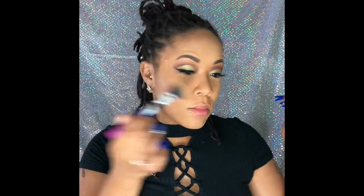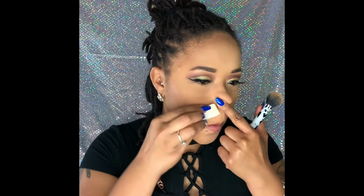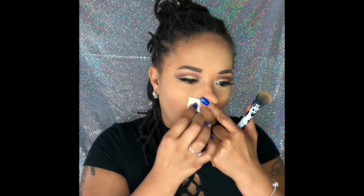And like I was saying, I spend a lot of time blending because I like everything to look as natural as possible. Then I'm just setting around my nose because it creases there as well. So anywhere you have creasing that you want to either eliminate or avoid as any harsh creasing throughout the day, just go ahead and set your setting powder there. I have deep smile lines, so I also stretch out that skin and place it there.